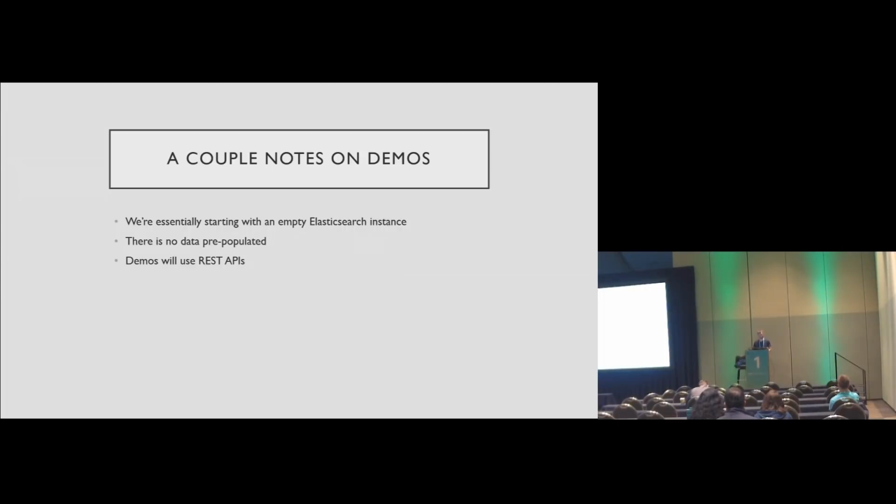I am going to do all of the demos using the REST APIs. If I were doing an actual production application, I would not be using the REST APIs. There are client libraries for pretty much every language that I can think of. I have personally only used the ones for .NET. They are very good. They make it easy to work with Elasticsearch. But when I've had issues with a query not returning the results I want, it's usually been because I've written the query poorly. It's a lot easier to debug it using the REST API than through the clients.